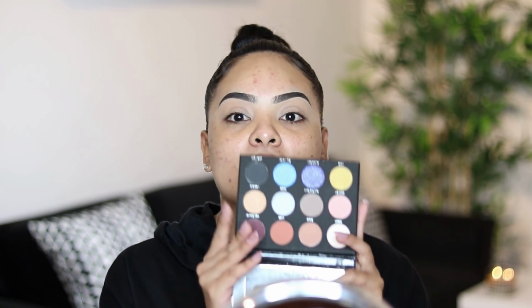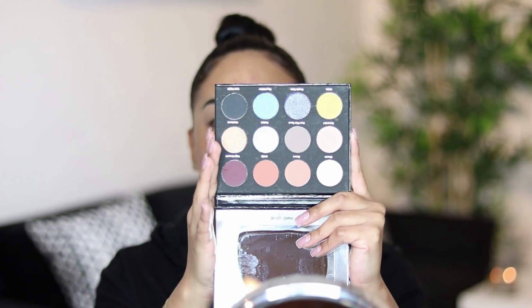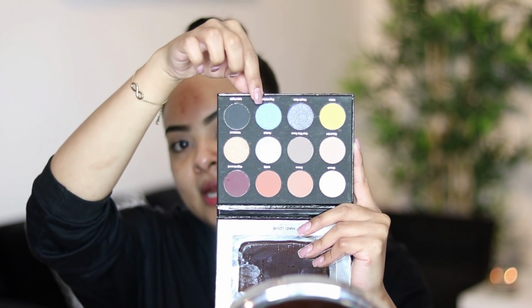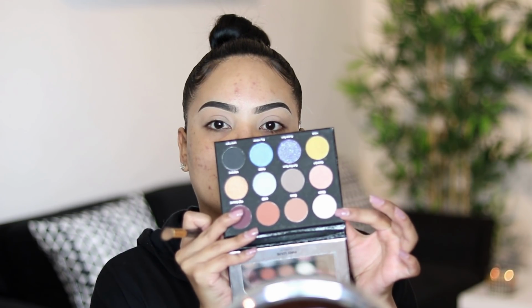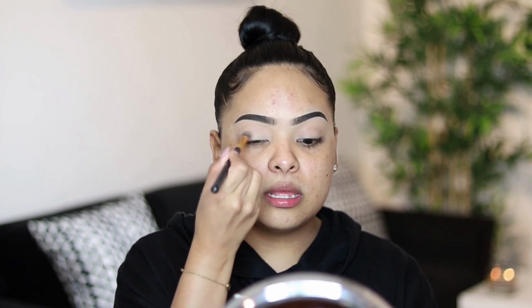Yes, and y'all, let's talk about these colors though. Look at these colors in this palette. Aren't they just gorgeous? These colors scream my name, especially this purple, this blue. So beautiful. We're gonna go ahead and set that concealer. I'm just gonna use this first color right here. It's just a nude color just to set my concealer, and this color is called Bleach. So I'm gonna take some of that, and we are just gonna go ahead and set that.